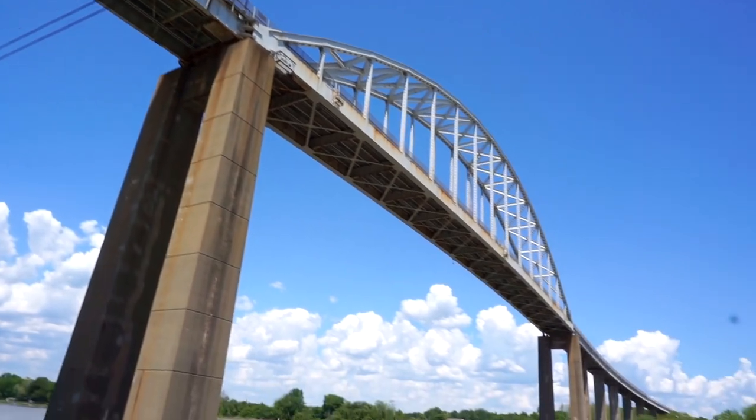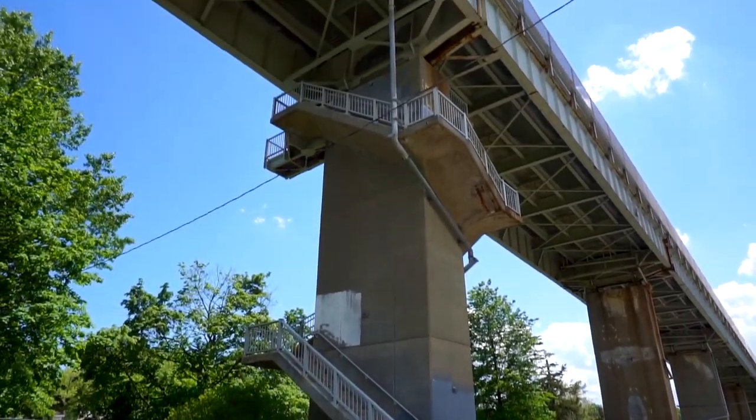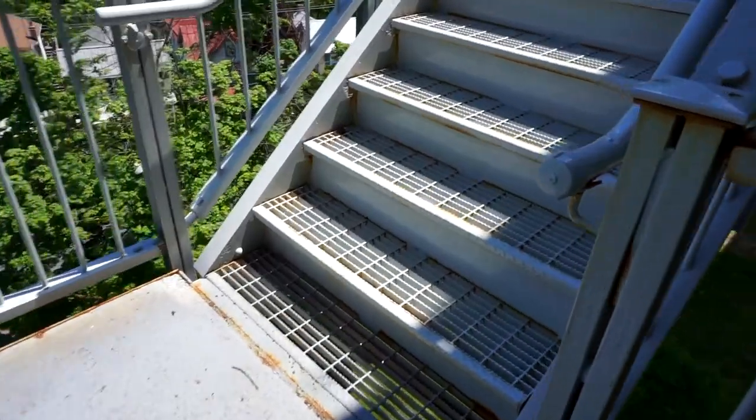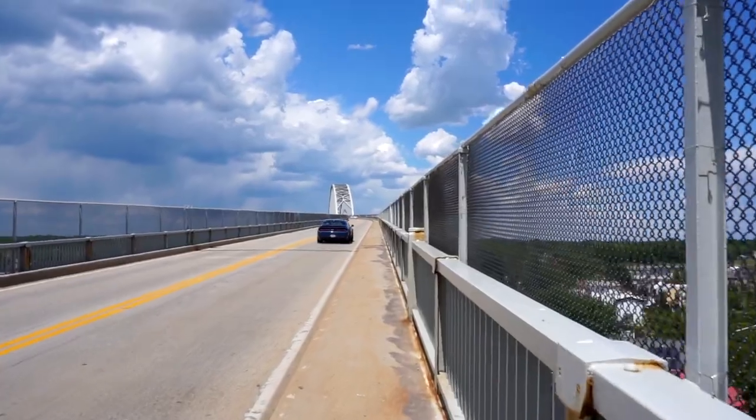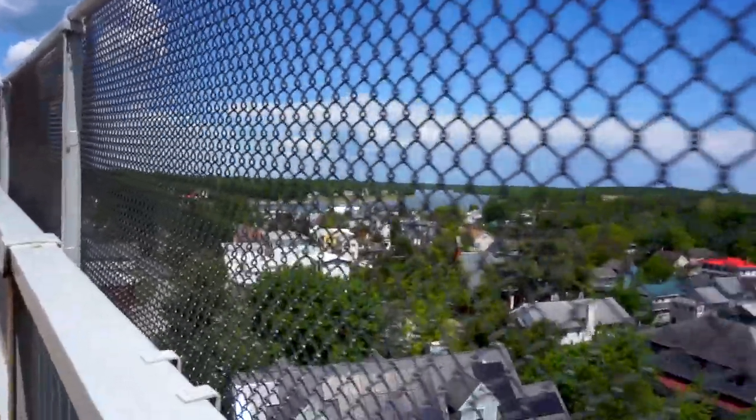There also are access roads on either side of the canal, and they are terrific if you want to go for a hike, or a bike ride. For the adventurous, you can walk across the bridge. They have stairways that you can walk up to get up to the bridge, and then you walk across, and then there's a stairway on the other side that you can use to get down too. It is a little bit of a walk, and obviously there's an incline, but it's a ton of fun, and you can cross the canal that way.